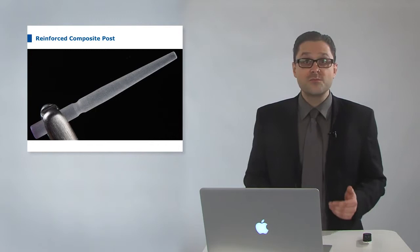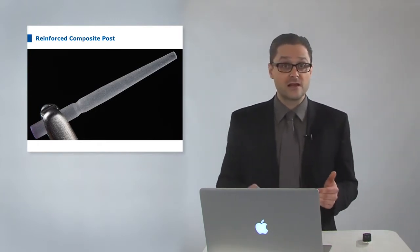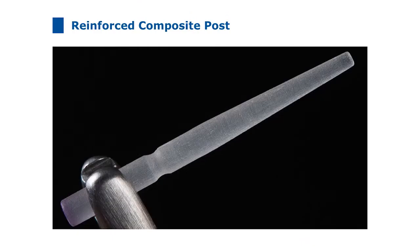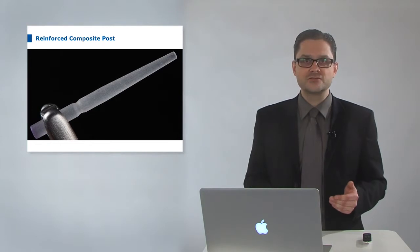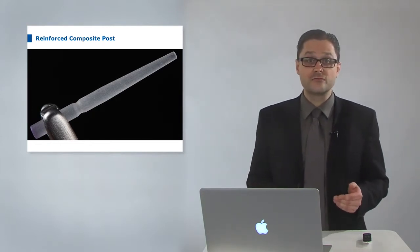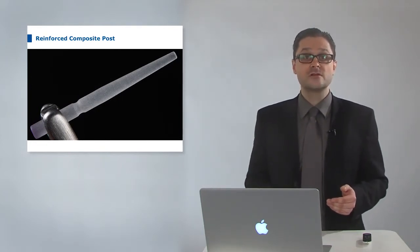This is the LuxaPost, a reinforced composite post with unidirectional glass fibers for a good flexural strength. The transparent post is suitable for highly aesthetic full ceramic restorations and has a substance-saving tapered form imitating the root canal shape. You find two macro retentions on the head of the post. These undercuts offer grip to the composite core build-up materials in the coronal part.